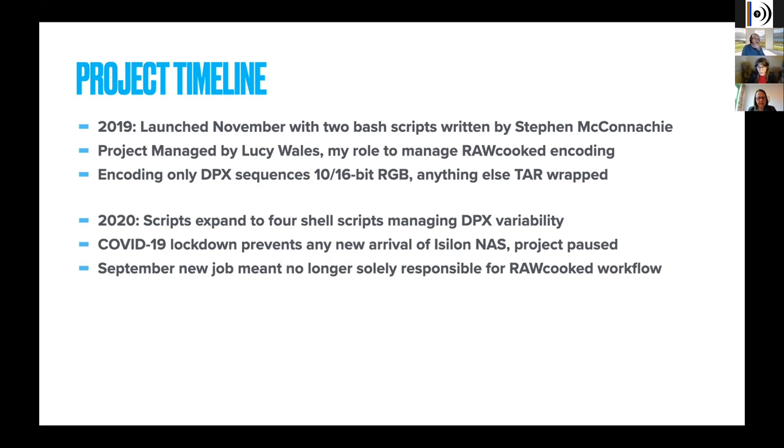And then COVID struck and our external agency could no longer retrieve LTO taped items to their Isilon NASs due to lockdown. The project was paused and I enjoyed some furlough time spent learning Python. In September, I was lucky enough to find myself promoted to my current developer role, but now no longer exclusively responsible for the RAWcooked encoding workflows.